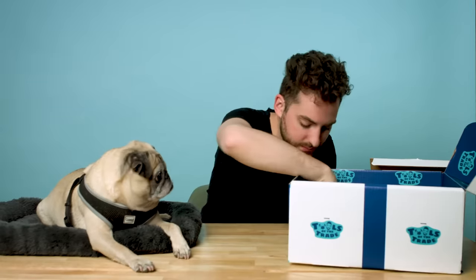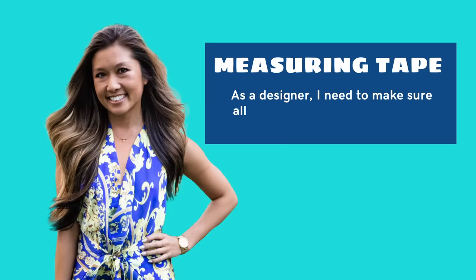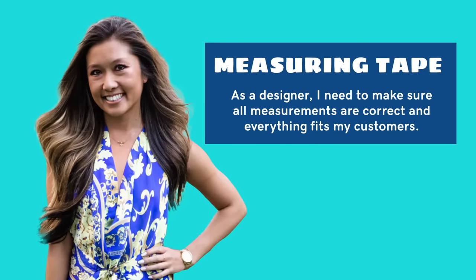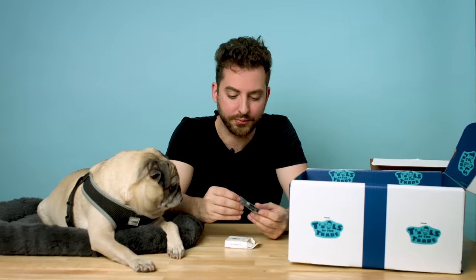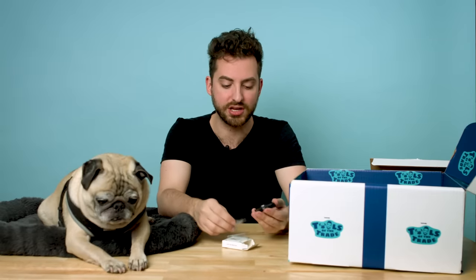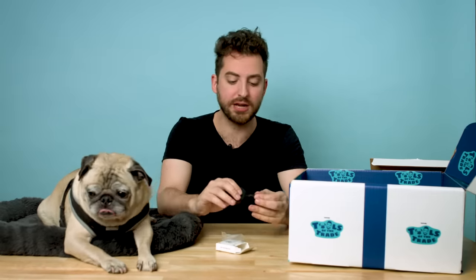Is this the final one? No, what's this? It's a little tape measure. So she's a designer, right? She's always gotta have a tape measure on her, whether she is meeting with a client or someone that she's dressing, she needs to make sure that the production pieces or the samples she's made are exactly right. Oh, I like the sound it makes. Not gonna do my measurements. We will not do that.